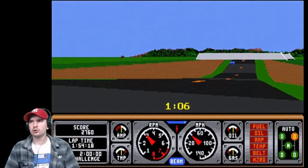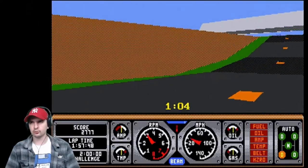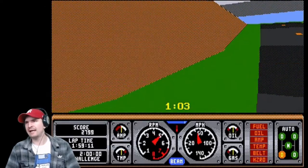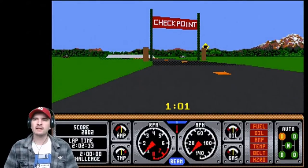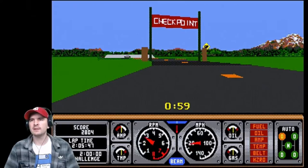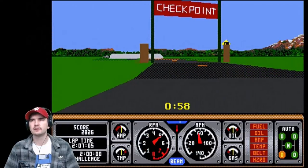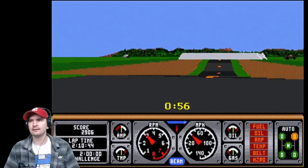Right, let's try and do this bank. Not talk about the place where you put your money after you get paid. Right, let's do this again. This is going a little bit pear-shaped. Right, time is 2:04, so we haven't beaten the challenge time. We went for a checkpoint again.